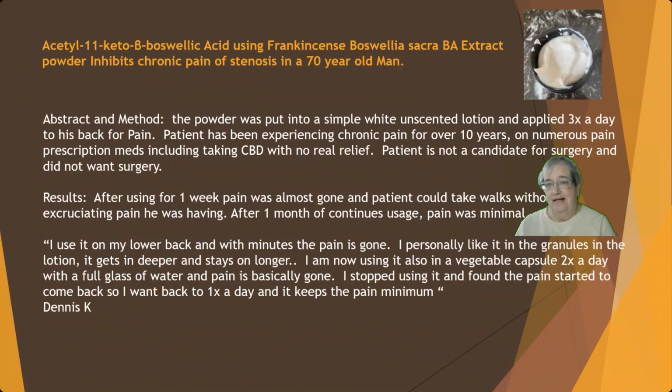We used it on a 70-year-old man who has stenosis. The powder was put into the white lotion and applied 3 times a day to his back for pain. The patient had been experiencing chronic pain for about 10 years on numerous prescription pain meds, including CBD, with no real relief. He is not a candidate for surgery and didn't want surgery. After using it for 1 week, the pain was almost gone, and he could take walks without the excruciating pain he was having. After 1 month of continuous use, pain was minimal.